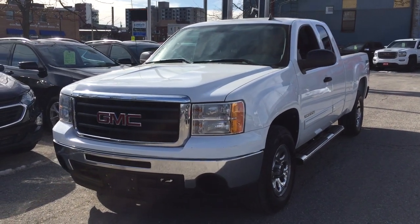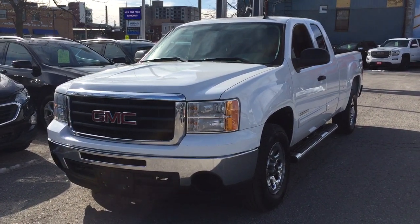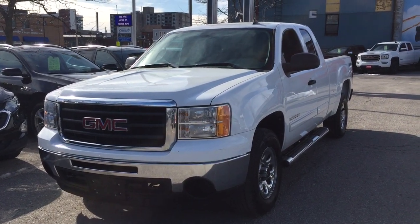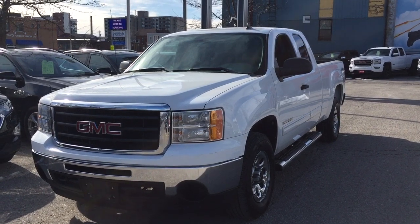It's a great day at Mills Motors, 240 Bond Street East in Oshawa. Let's check out the 2011 GMC Sierra 1500 Nevada Edition.